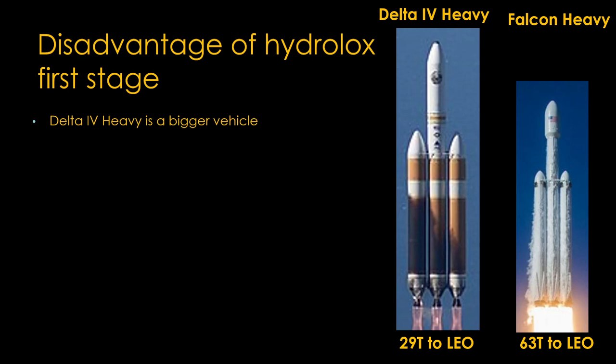Falcon Heavy does better because it uses RP-1 in its first stage rather than hydrogen in its first stage. Now, to be fair, the upper stages also use the same propellants as the first stages, and Delta IV Heavy is better proportionally going to geosynchronous orbit because that high performance helps in the upper stage. But it's kind of a challenge. So that is why Boeing made that choice for Delta IV. They needed an engine, they looked around, and guess what? They have the RS-68.